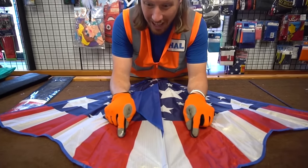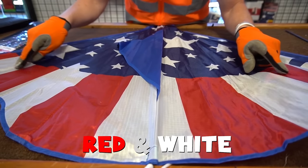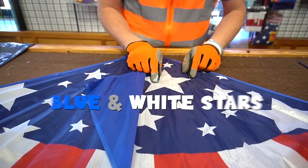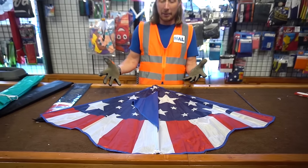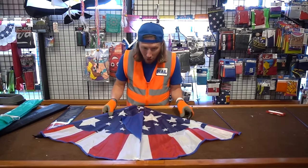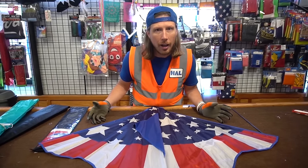And look, it's got red and white stripes. And it's got blue. Even the white stars. It's like the American flag. I pledge allegiance to the flag. That's great. It's really cool. But do you know the parts of a kite?